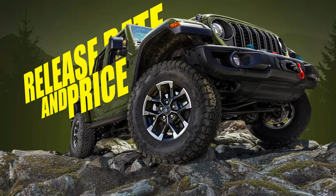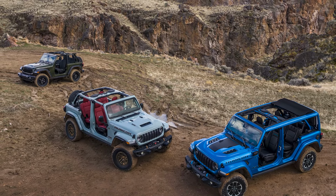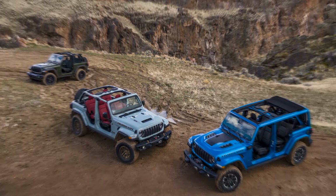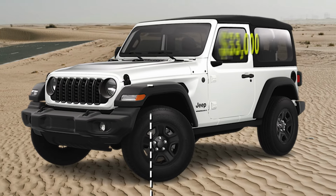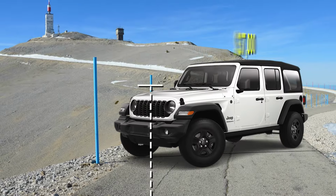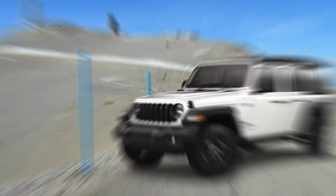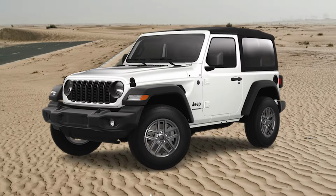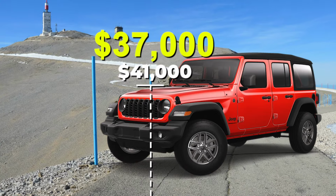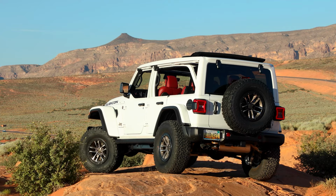Release date and price. The 2026 Jeep Wrangler lineup will arrive at dealerships with pricing that reflects the extensive capability on offer. The base Sport trim will start at around $33,000 for the 2-door configuration and $37,000 for the 4-door, providing serious off-road hardware at an accessible price point. The Sport S adds important safety features for $37,000 2-door and $41,000 4-door. Higher trim levels command premium pricing that reflects their enhanced equipment.